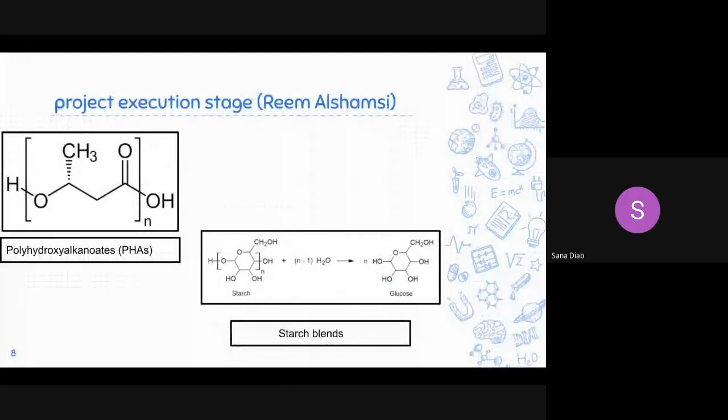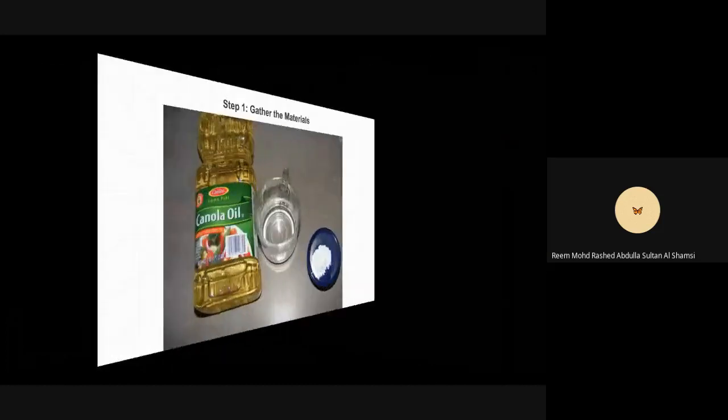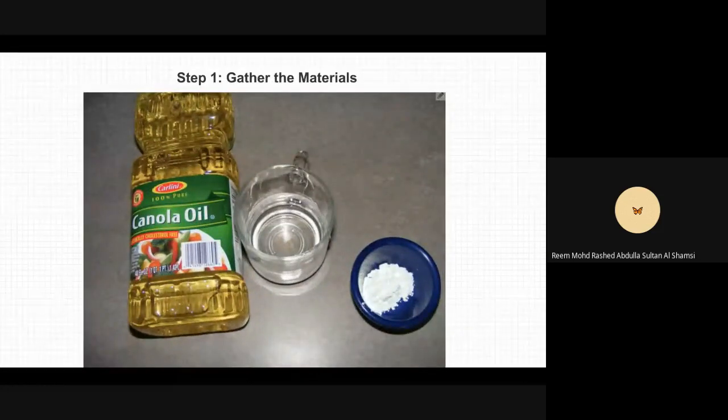Now Reem is going to be talking about the project execution stage. The main two substances needed to make biodegradable plastic are PHAs and starch blends. And there are many ways you can make biodegradable plastic. One of these ways is doing it at home. In the next slide, we're going to show the steps of making biodegradable plastic at home. As we know, a lot of products are made out of plastic, a lot is thrown away, and will stay in garbage dumps for thousands of years. Biodegradable plastic, unlike normal plastic made from petroleum, decomposes and becomes part of the soil.